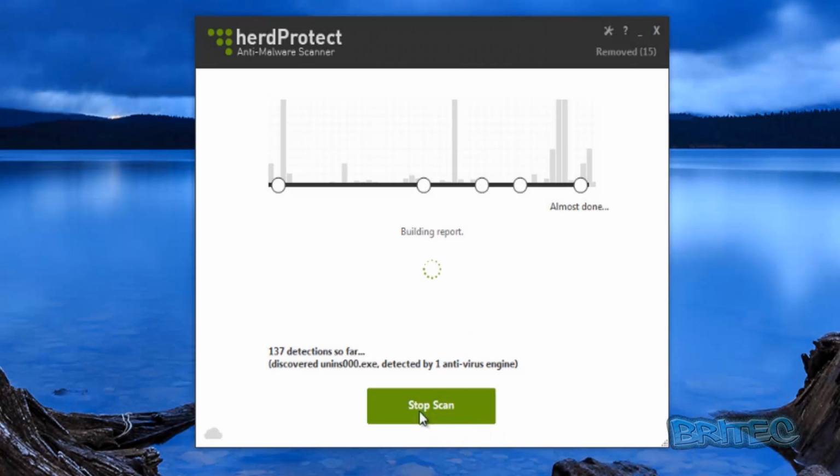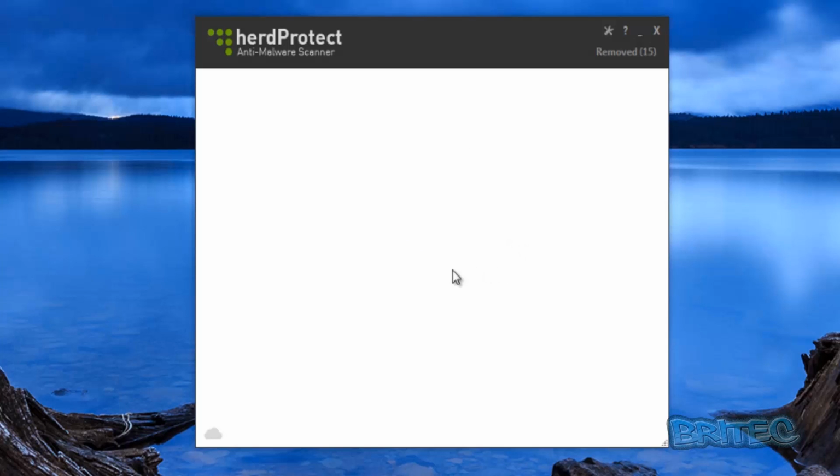Okay, so that's now building up a report for us, and you can see it's got 137 detections so far. Okay, and that last one, only one antivirus program discovered that one. So as you can see here, what it's going to do is build a report for us, and then we can take a look at that report and see what the findings are.